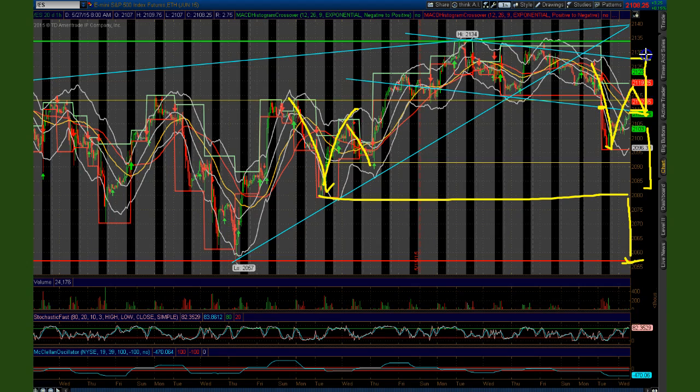Okay, go to the top of the channel, big vicious move, and that would be something like this. Probably up here, pull back a little bit like it did here. So it does pull back like that, and then make a move here. So again, that's the bullish scenario.